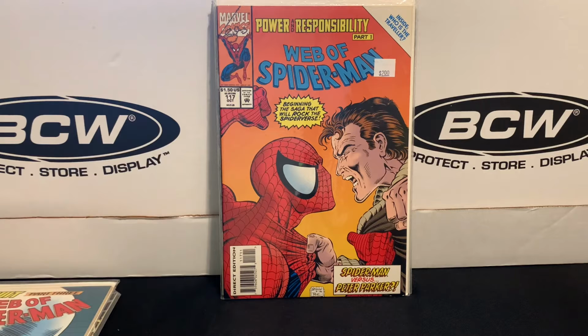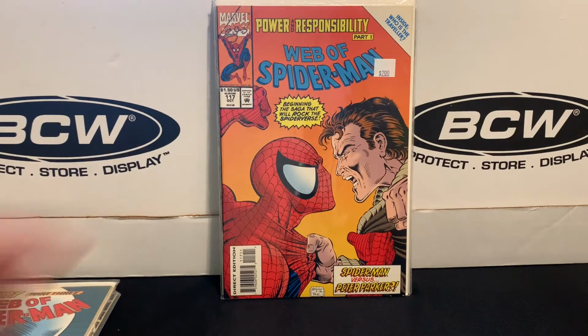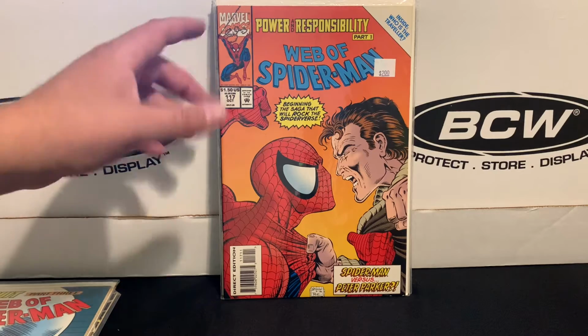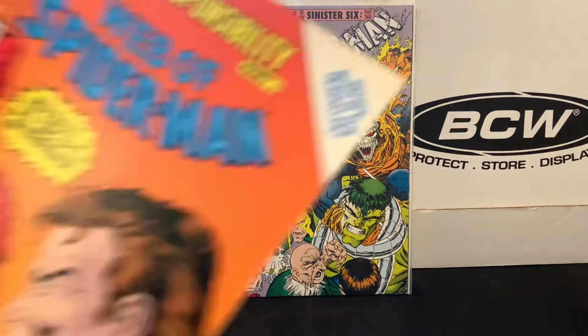117. I actually picked up a copy of this myself within the last year or so, I'd say, and it is the special reflective cover. This is the flip book. I think, actually, this may not be a flip book. Let's take a look. I thought that some of these still had the flip book element, but not the fancy cover. Nope, it is not a flip book.